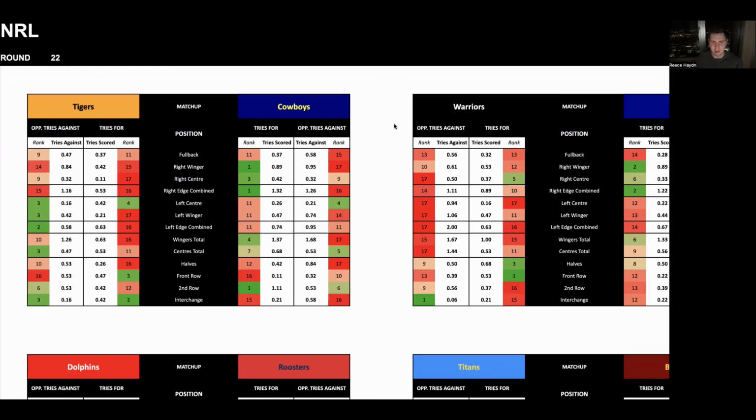Firstly, we're using the NRL bet finders to highlight positions where the most likely tries are going to come from for a team. So, for example, looking at the Tigers-Cowboys game, I'll quickly run through this first so it makes sense what you're looking at as we go through the video. For the Tigers, this is their tries for column based on the position. So we'll see fullback, they average 0.37 tries per game, which is 11th best in the league.